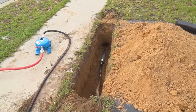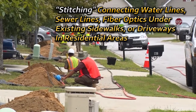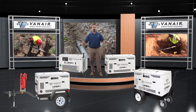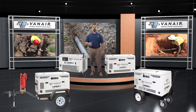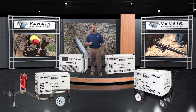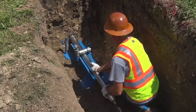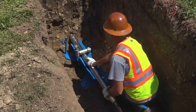Quite often the application known as stitching is used to connect or stitch water lines, sewer lines, or fiber optics under existing sidewalks or driveways in residential areas. Using a certified DOT trailer or wheeled cart, the Viper's smaller footprint makes it extremely portable to help you access job sites that you might typically not be able to service. Its footprint also helps reduce the crew size and a disruption to traffic, neighborhoods, or other construction that may be happening. The Viper gas and diesel have plenty of air power to push these pneumatic boring tools up to a 4-inch diameter depending upon the size needed.